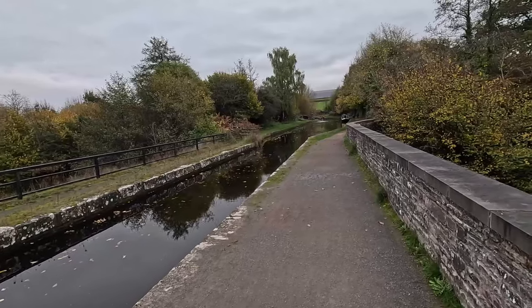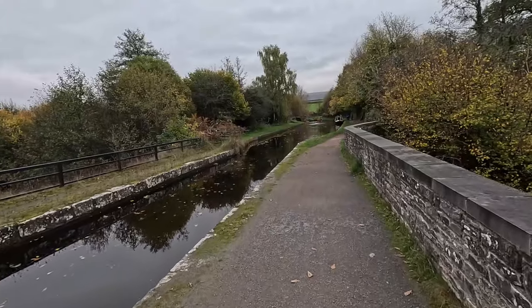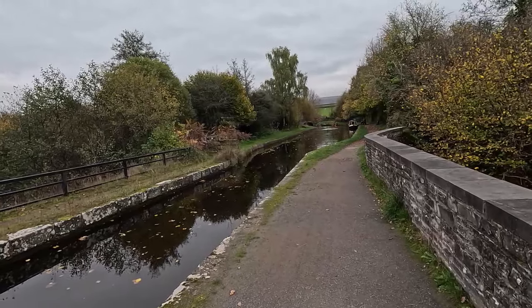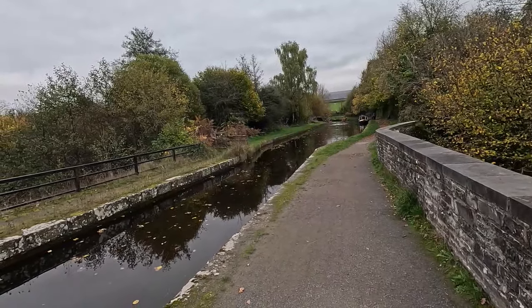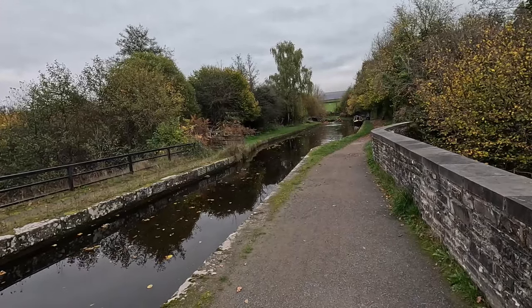And the narrowboat, I think, is not a hire boat, because you can see it's got a fire on it. There's a stove smoking away there nicely. Possibly they're on their way up to Brecon. I think they've been taking on water. There is a water point there. It looks like they might be tidying up their hose.